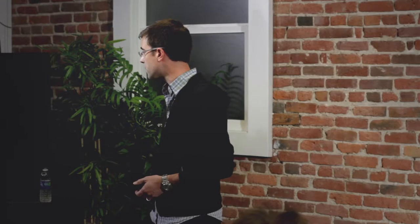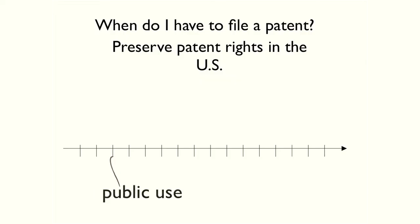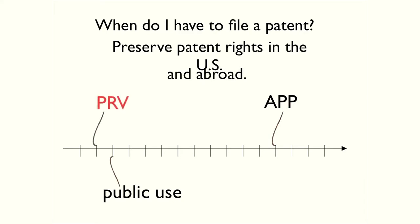In the United States, we still have a year, which is great. So you could go ahead and publicly disclose, and you could wait to file that patent application within the next 12 months. The problem is, in the rest of the world, there isn't this grace period. You need to file a patent application before that public disclosure. So this is what you could do in the United States. But if you want to protect abroad, you're going to need to file some kind of provisional application.